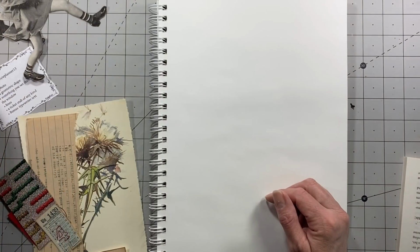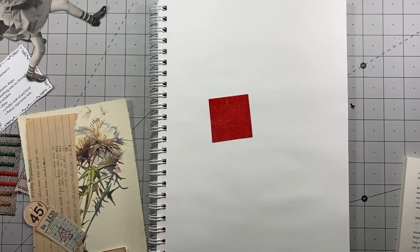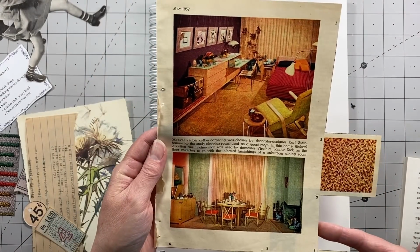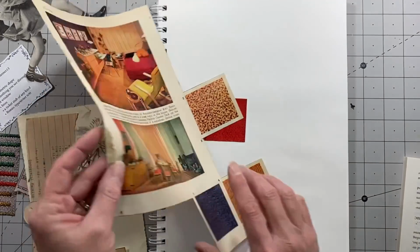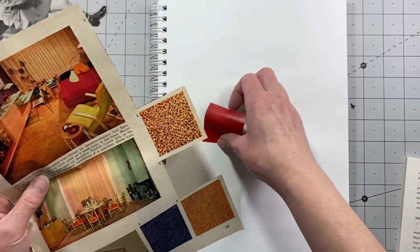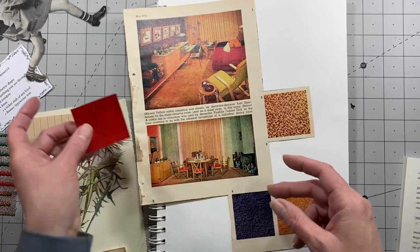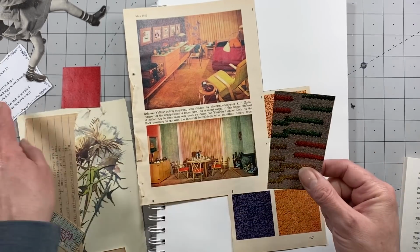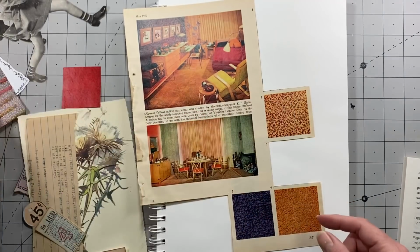And then a geometric shape. In one of the magazines that I was looking through, I found these, and they are like carpet samples, you know, for these old rooms like this. This is May 1952. I think this is the same magazine that I got a lot of the pages out of for Cindy's sewing journal. But anyway, I cut out one of the squares of carpet, and I also cut out a rectangle, but it has lines on it, and another one of the prompts is lines. Okay, so I have those.